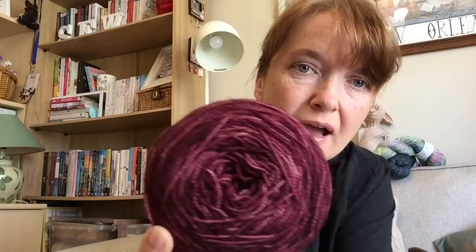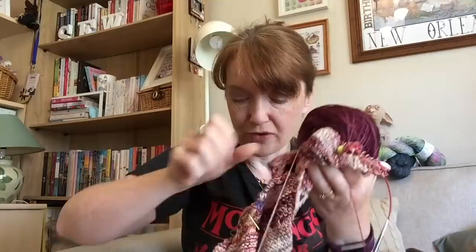And the final colour is Ginger Twist Studios, and it's Lallybrook, and it is set 80/20, but it's superwash BFL, Blueface Leicester, and nylon. And I'm looking forward to getting more of this in. So far the third colour has just appeared a little bit. It's striped in here, but I'm looking forward to seeing a larger section of this. So those are my three colourways.